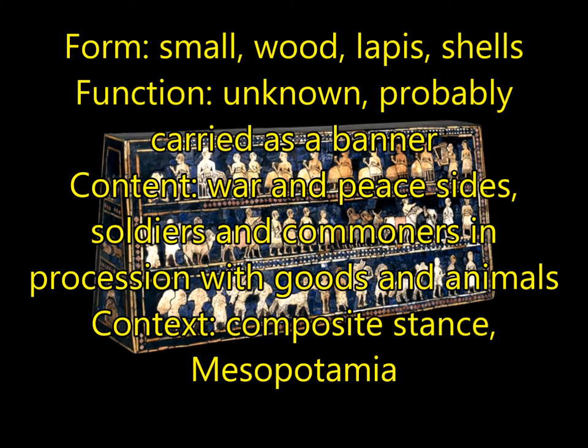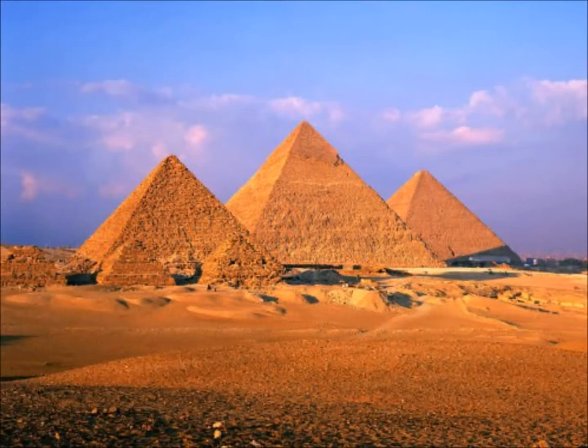For content, this has two different sides, a war side and a peace side. Soldiers march on the war side, and commoners have a procession with goods and animals on the peace side, and they're going to a banquet. For context, you can know that this is composite stance. Even though we typically think of composite stance as something that comes from Egypt, we are going to see the crossover here between Egypt and Mesopotamia. Next, we'll look at the Great Pyramids of Giza.